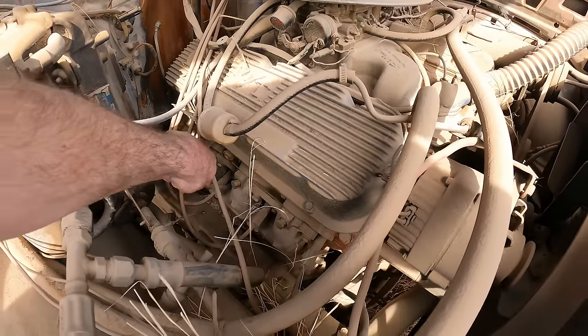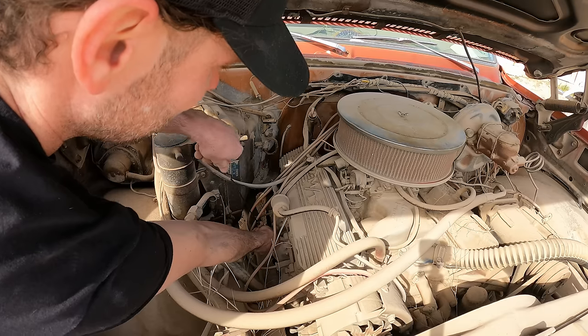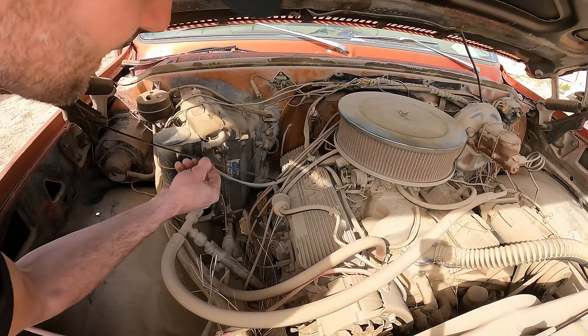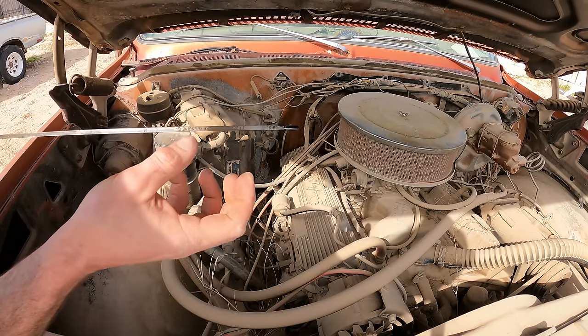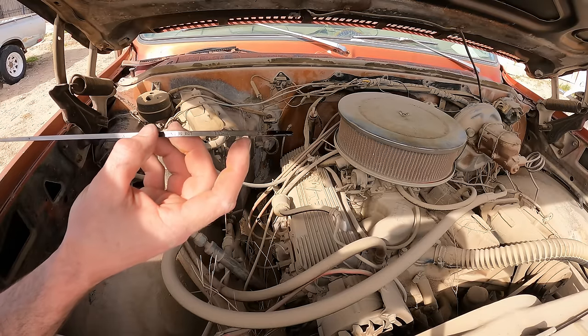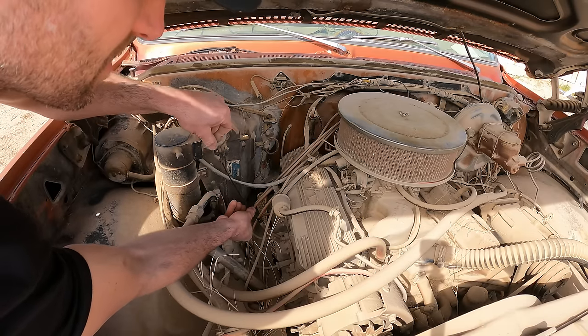Let's pull the old dipstick, make sure that looks kosher. Of course, the whole tube wants to come out. Nice, black, dark oil, about an inch down, but that's what I'd like to see. Definitely need an oil change though. Let's smell that.